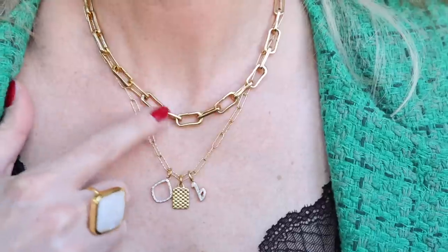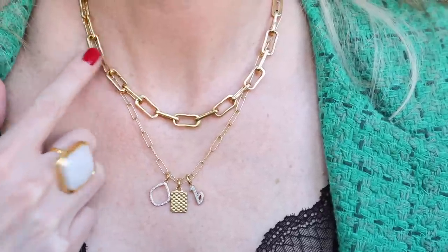On a woman's body, the sweet spot for a necklace to hang is right here. Somewhere between your collarbone and above the bust line is that sweet zone. That's where you want your necklaces to fall. So you can see this one lines up with the collarbone and this one is just above the bust. So this one is beautiful. You could add pendants to it if you wanted to.